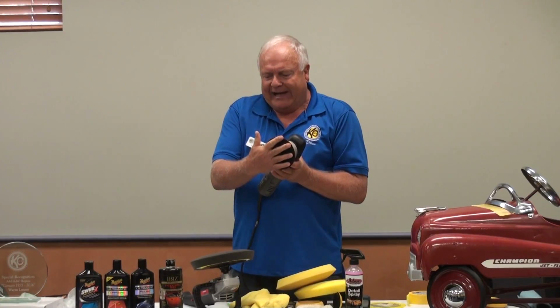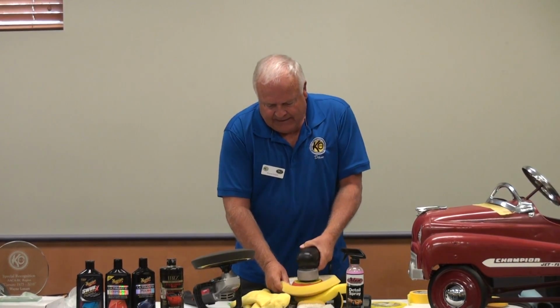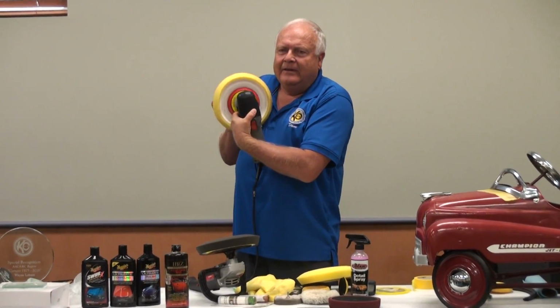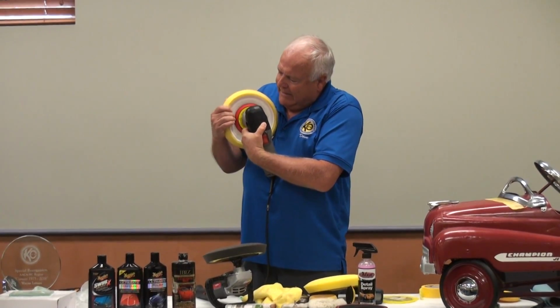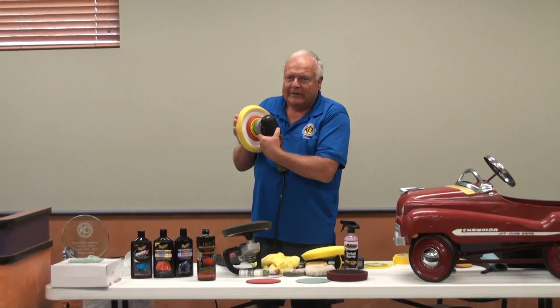I went back to a 5-inch pad, and the reason I went to a 5-inch pad is because when you go into the contours of your car, this 5-inch pad will collapse into the contours, and it won't dig in. Because if you have a 6-inch, it'll dig into your contours.